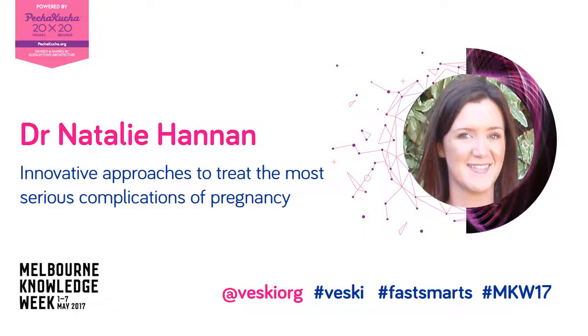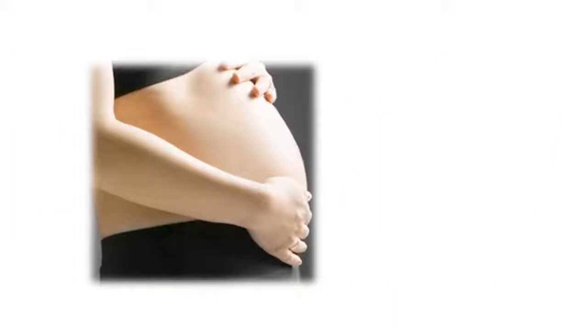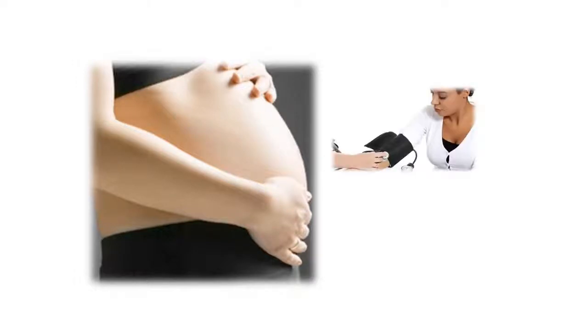Preeclampsia is one of the most serious complications of pregnancy. It's clinically characterised by severe or high blood pressure in the mother and protein in her urine. It affects around 8% of all pregnancies, and it claims the lives of around 60,000 mothers each year and far greater numbers of her babies.